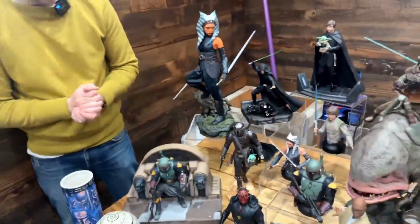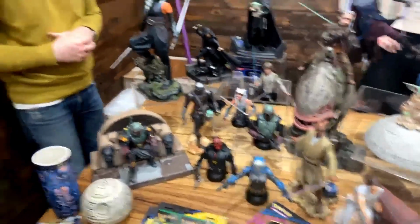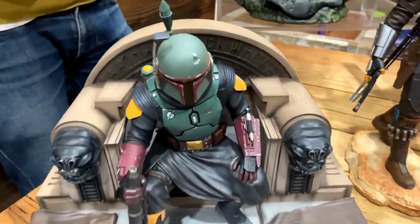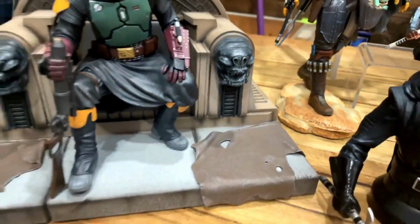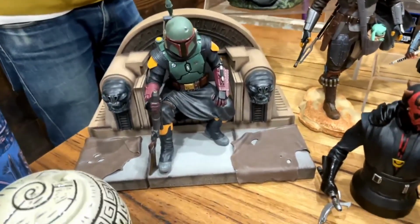From Diamond Select Toys, we have this great 1/7 scale Boba Fett on throne from The Book of Boba Fett. This is sick. Got the full throne. It is a mighty slab of collectible goodness, and features Mr. Fett seated upon what was once a throne that belonged to Jabba the Hutt. So much for that guy.